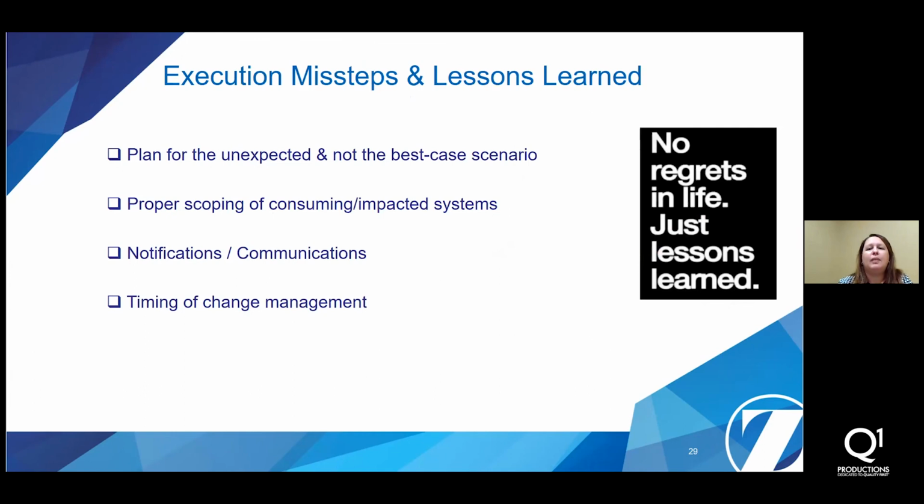So, some execution missteps and lessons learned. You need a plan for the unexpected and the not best case scenario. It may not be all sunshine and rainbows, so you gotta plan for the not the best case. Proper scoping of consuming impacting systems is huge right there. You don't want to forget a system.